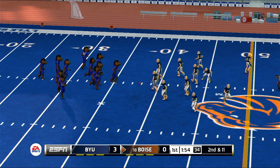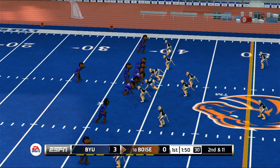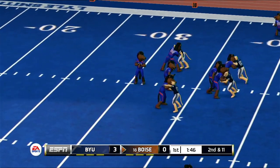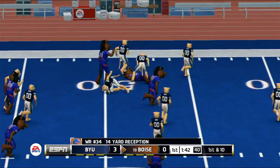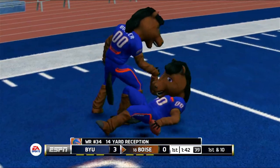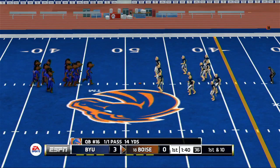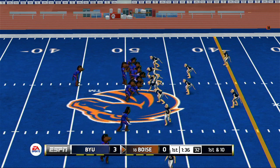From their own 38-yard line, second down. Very good tackle in space. That makes it first and 10.